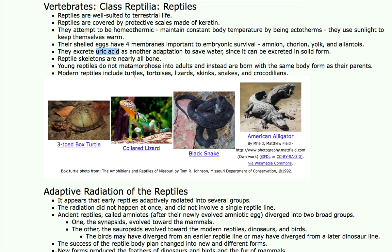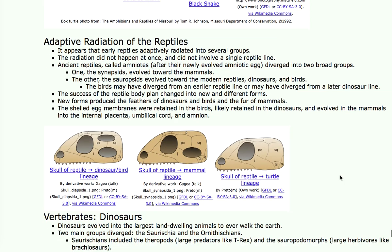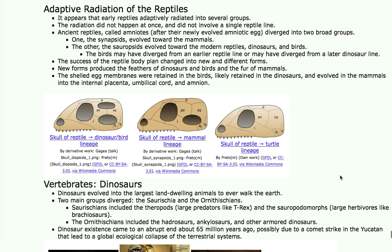Modern reptiles include tortoises, turtles, lizards, skinks, snakes, and the crocodilians. Now, reptiles adaptively radiated around the world, and they evolved into 3 huge groups: the birds, the dinosaurs, and the mammals. The skulls can help tell the differences between the 3 groups, although so do body coverings. Scales are on the reptiles, feathers on the birds, and mammals have fur.